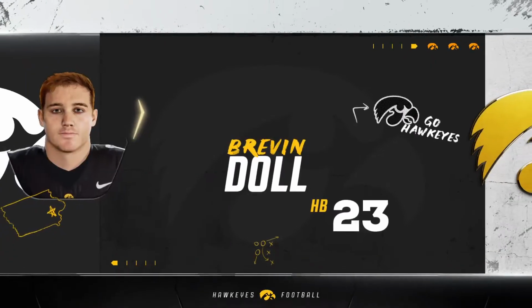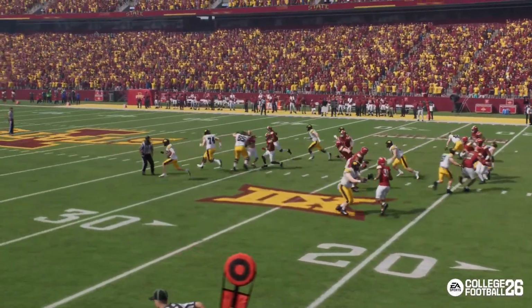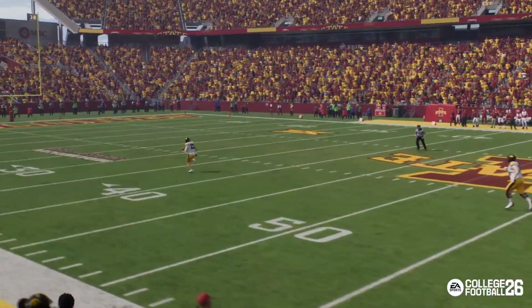A lot of times when you're chasing guys that are so fast like this, you're like, I got him, I got him. No, I do not. What a big, long touchdown run. Pad those stats, young fella.